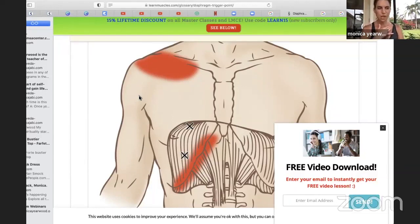And so what trigger points do is create dysfunction in many areas of the body where the trigger point isn't. Okay, so you could have a trigger point in your neck, but experience chronic headaches. Or you could have a trigger point in the middle of your back, but experience it in the front of your body. So that's the interesting thing about these trigger points that happen in the body.